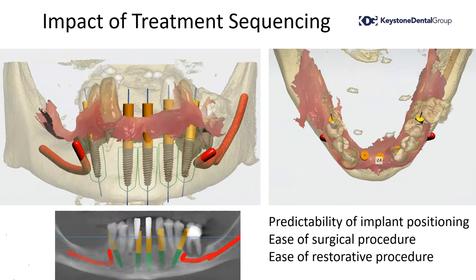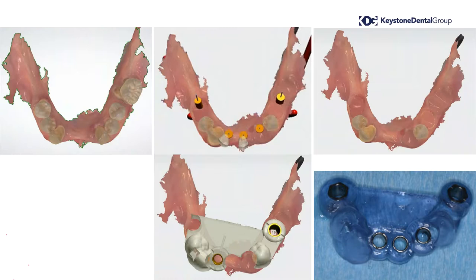And we can see that I've extracted all but three of the patient's mandibular teeth, or virtually extracted those teeth. And there you see the implant positions that are going to be placed. So we're going to retain those three teeth, and they will secure the surgical guide this time.